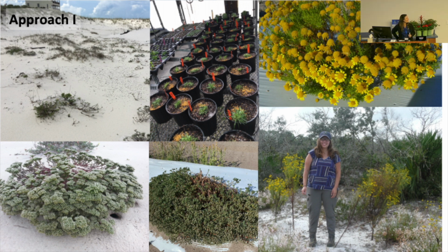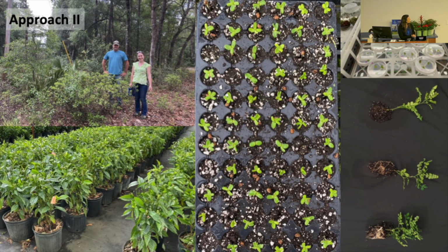We take two approaches to do this. The first approach is to find what I call diamonds in the rough. So those are plants that look ornamentally attractive in their natural areas, but they haven't been introduced to the industry yet. So we work out those propagation systems. And then the second approach is where we look at natives that maybe a handful of growers carry, and we think based on their ornamental traits that they merit wider attention and use.